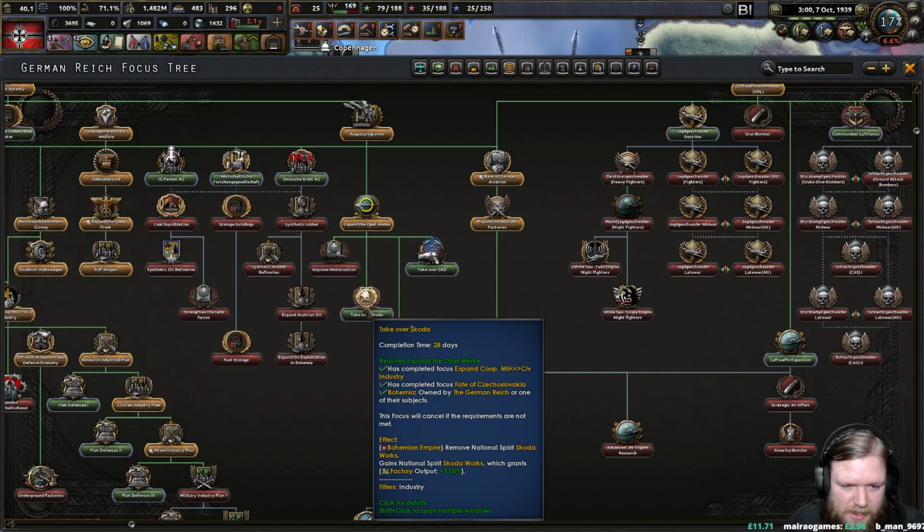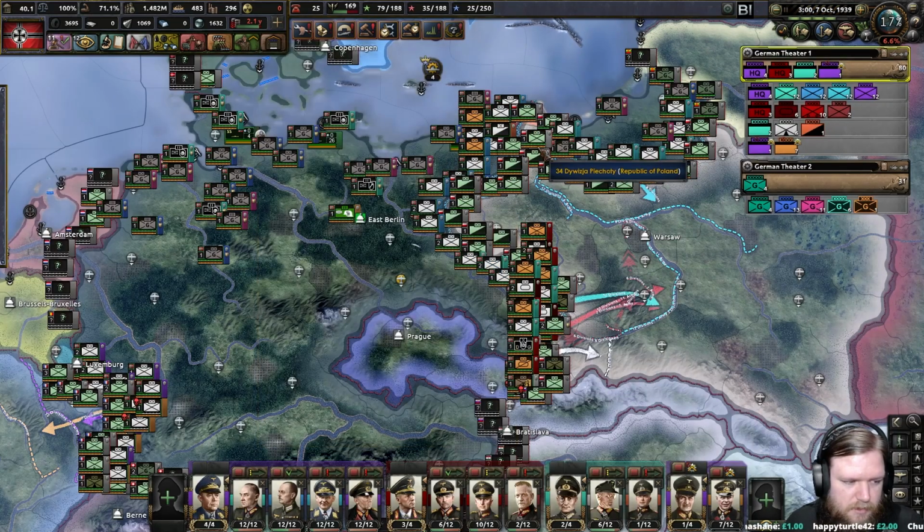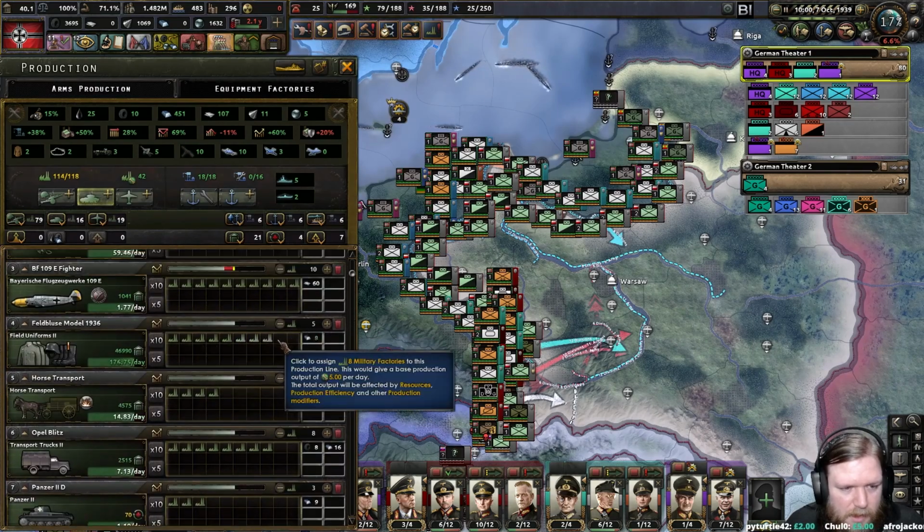But this is just general output. General output basically trumps everything else, because this is production of everything. With the establishment of the Protectorate Böhmen and Maren, Germany is free to do as it pleases with the various Czech companies, Skoda included. Oil will always be a problem, yeah, maybe.